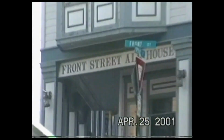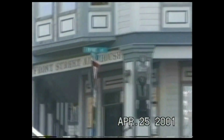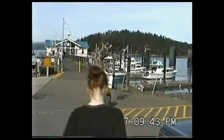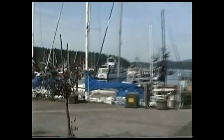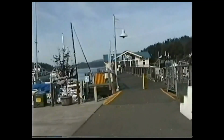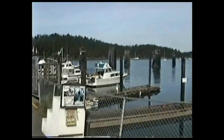Friday. So I just spent some delightful time at the Front Street Ale House. And there we are. Happy hour starts in just half an hour out on the ship, so we'll kill a little time here looking at boats. Here's where the ferry boat comes in for this Friday Harbor place. This is a great little place, a wonderful little tourist place.